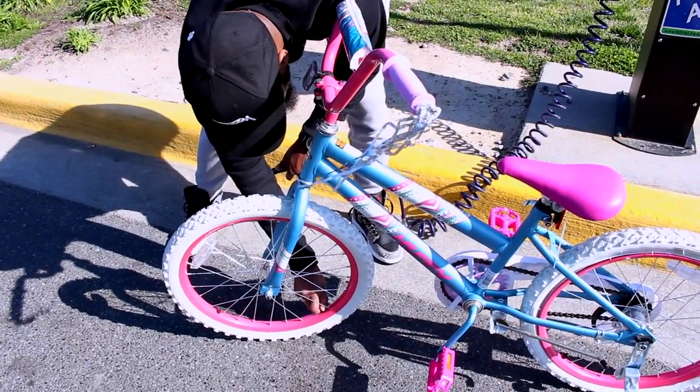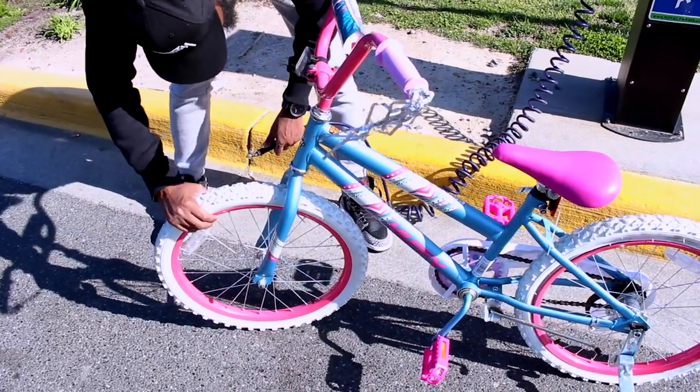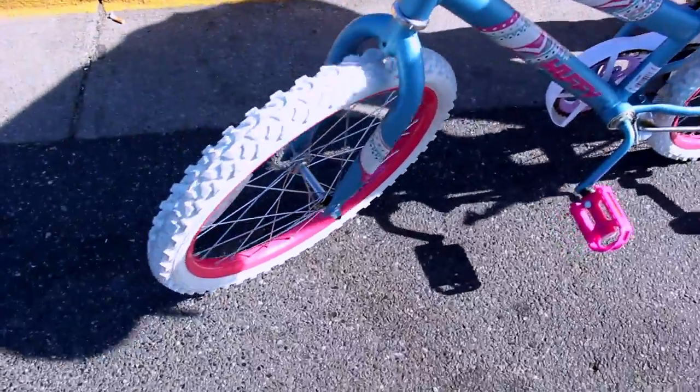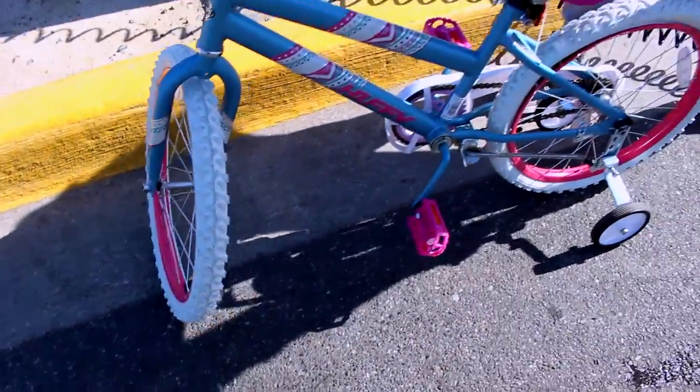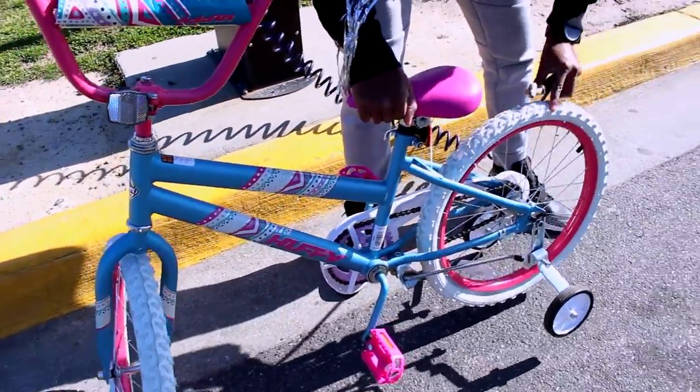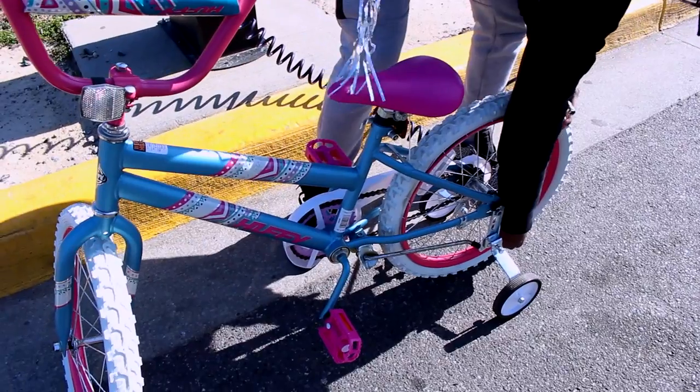He said it's a hole. It's gotta be a hole somewhere in it because it ain't holding no air. It comes straight back out. I used to hate that about bikes. So that means we gotta take the inner tube part out and everything.